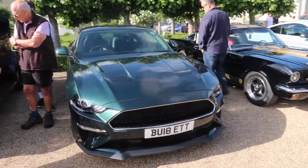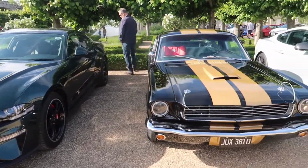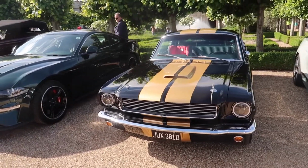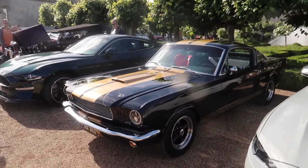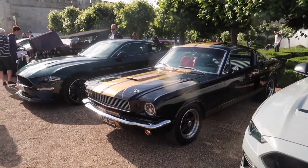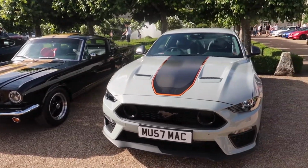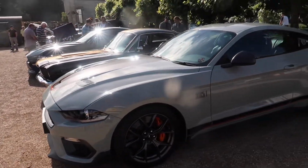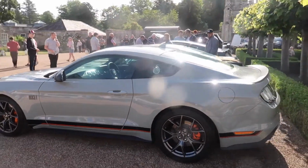Next up, we've got a bullet Mustang, new shape one. It's a lovely Mark 1 fastback in the Hertz rent-a-car colours. See some on the side, it says GT300H. It's an original GT350, so they're worth a heck of a lot of money. Could be a replica. And we've got this Mach 1 new shape Mustang, like a primer grey with the black and orange accents on it. Very nice.